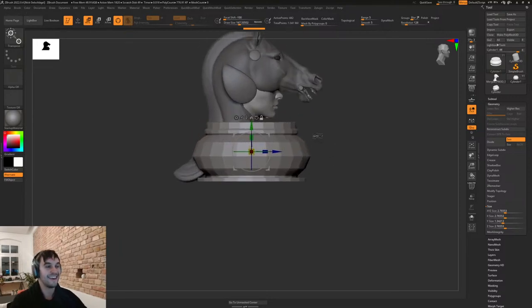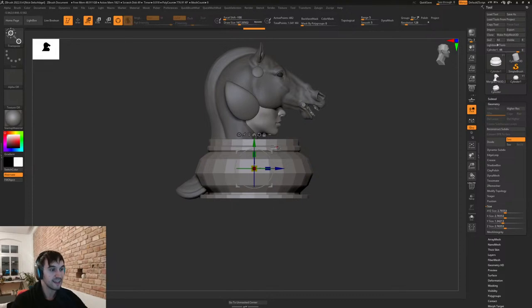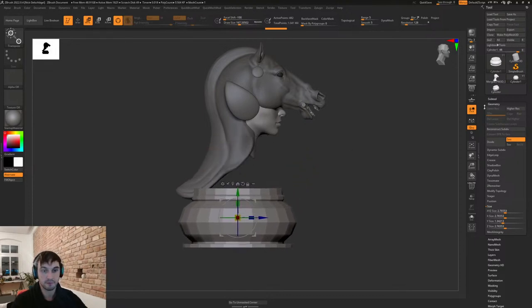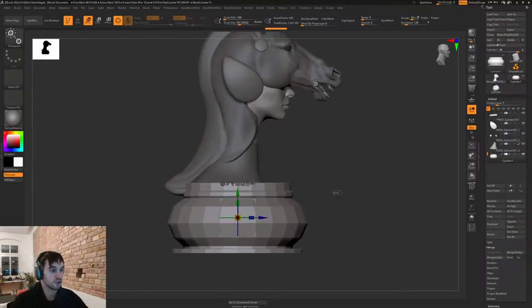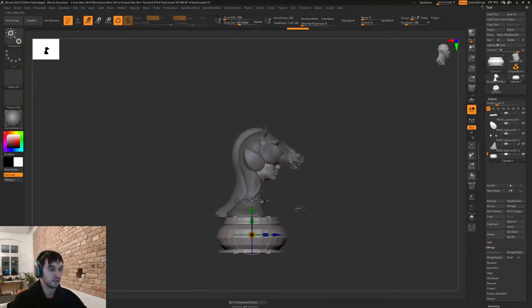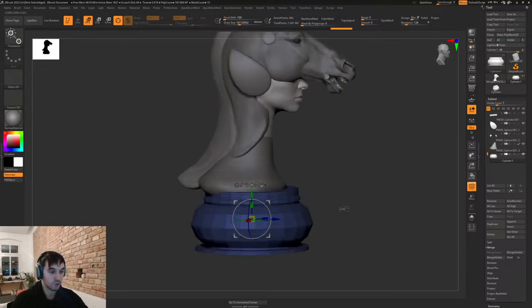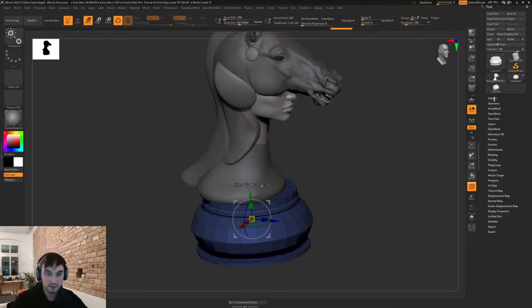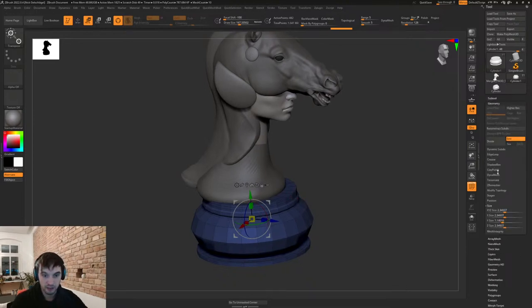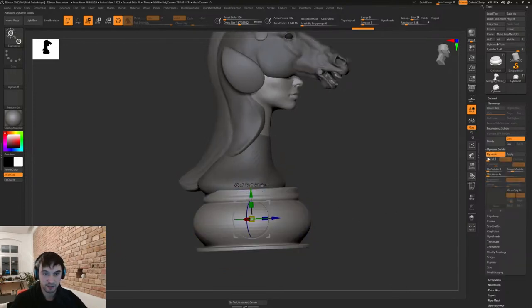What are you doing? Currently, I think this will be a knight figure, like from chess. And I just built this bottom piece the knight will sit on. And because we have these control cuts, we can now go in here and go to dynamic subdivision, actually subdivide this object.